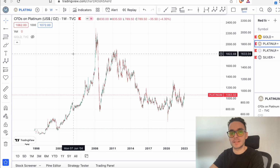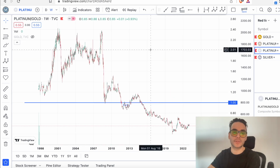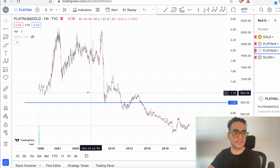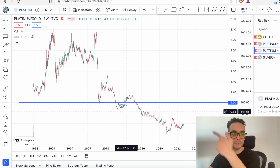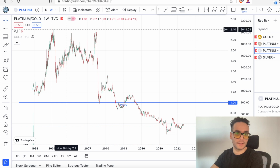But that's not the case anymore, because if you look at the ratio of platinum price to gold price, you can see historically it was traded above this parity line, this blue line, which is price of platinum 1 to 1 with price of gold. So historically, at least as far as my chart can take me back, it's been traded above, all the way to 2.4 times the price of gold.